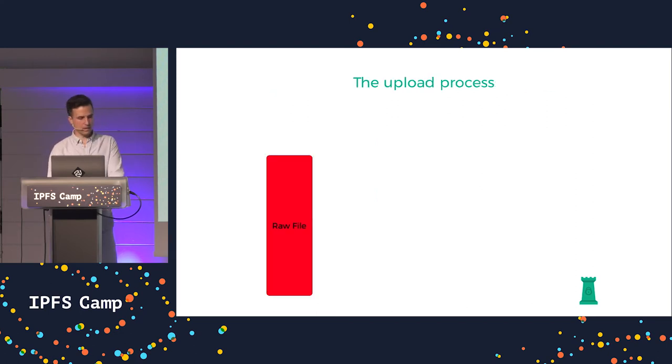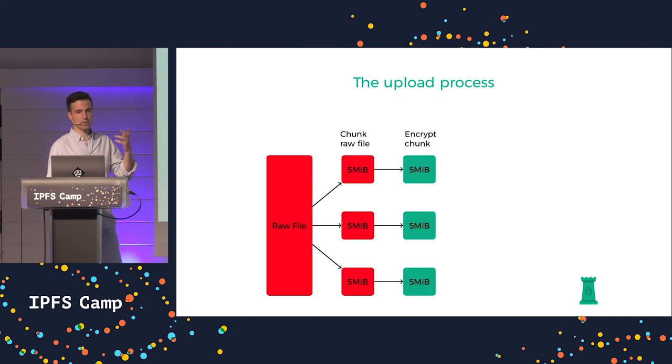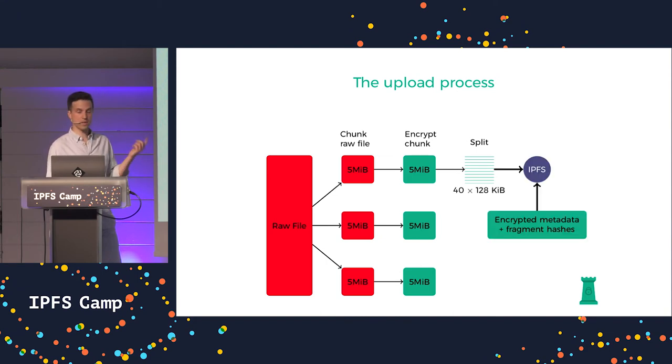So how does your data actually get into there? What the client does is take a raw file and chunk it up into 5 megabyte chunks. We encrypt all of those independently. They're then split up into fragments, up to 40 fragments of 120 kilobytes each. And that is what gets uploaded to IPFS along with encrypted metadata and the fragment hashes as well.